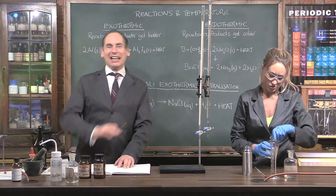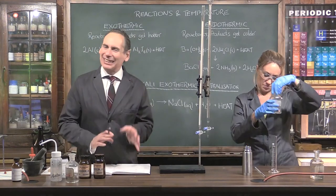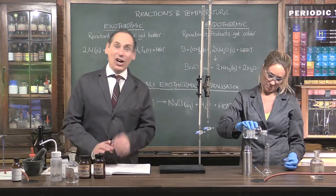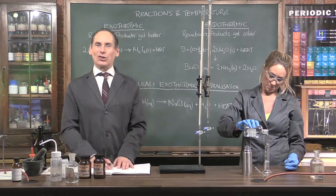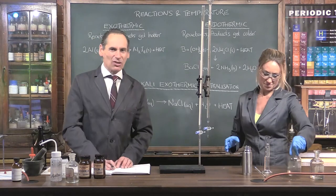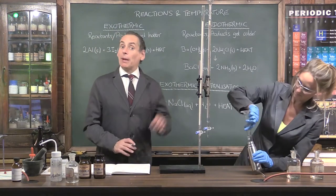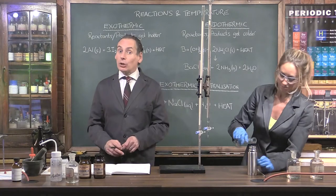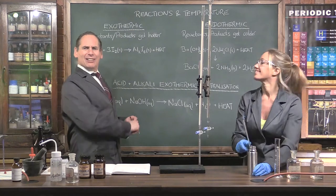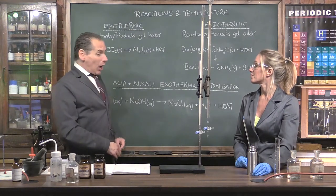Okay. Smashing. That's ready. Now Emma's going to measure out approximately, again, doesn't have to be that accurate, 30 millilitres of 2 molar sodium hydroxide. Just remember, just the meniscus nudging the 30 mark on the cylinder. Right, and now Emma is putting that into our vacuum flask, our Dewar flask, named after the person who supposedly invented it.